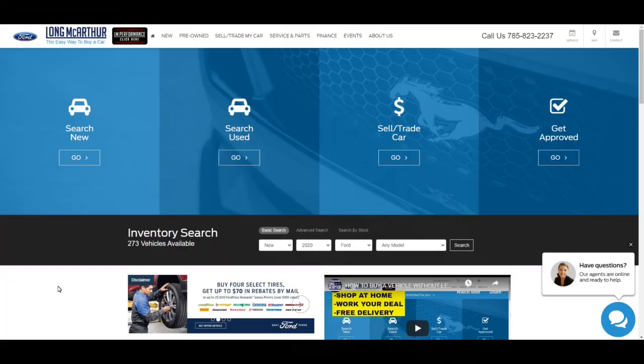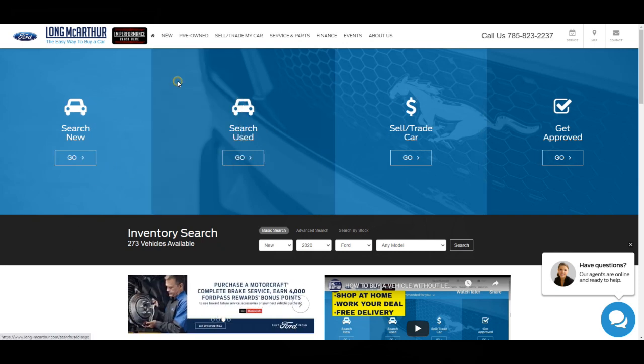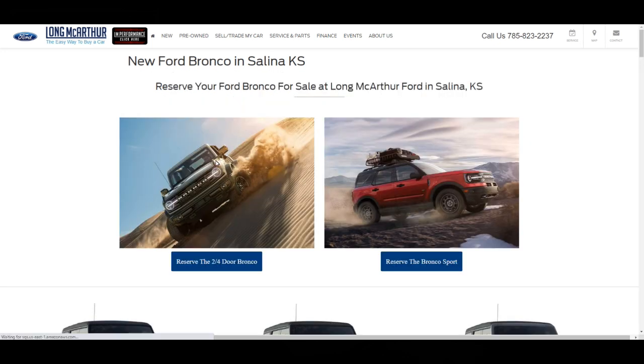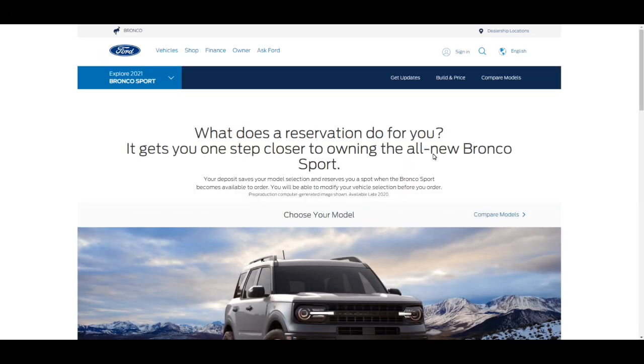We are certified here to be able to take those reservations. We do have a dedicated URL and a link, and you can get to that from our website. Go to longmcarthur.com. Click on new inventory. We are going to create a Bronco Sport page, but until then, you can go to the 2021 Bronco page, click on that, and you're going to see the Bronco and Bronco Sport links there. If you want to reserve a Bronco Sport, click on that link, and it takes you right over to the reservation page for Ford and puts Long McArthur in as your dealership for that vehicle to be delivered to. And we are doing free shipping.